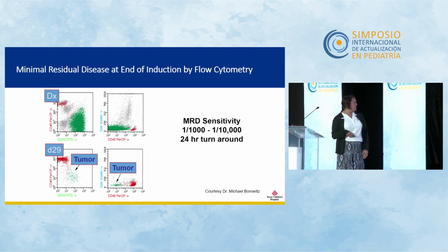You see at day 29, they can put a percentage around those green cells. And that means they have the same markers on their surface that they did at diagnosis. And they're saying this might be 5% MRD or 0.5%. It's very, very sensitive. Can go down to around 1 in 10,000 cells. And it's very quick. I told you, you get flow results within a few hours. So by the next day, they'll know whether MRD is present or not.